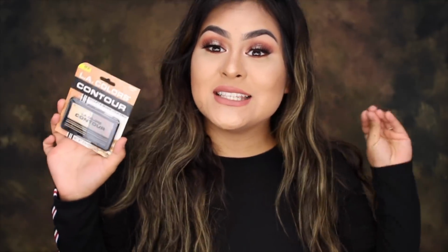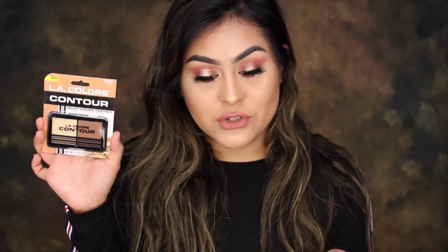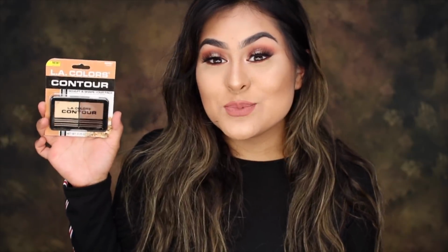Something that I'm super excited to try out is the LA Colors Contour Sculpt and Shape Your Face. These are actually new and I was so glad they had every single color. You guys have no idea. They had light, medium, and then deep. Usually they always have just light or just deep, but they had medium. Today, it was really nice that I went early in the morning to the Dollar Tree because they had everything. They were stocked up on all different skin tones. So I'm so happy that I got a medium and it looks pretty nice.